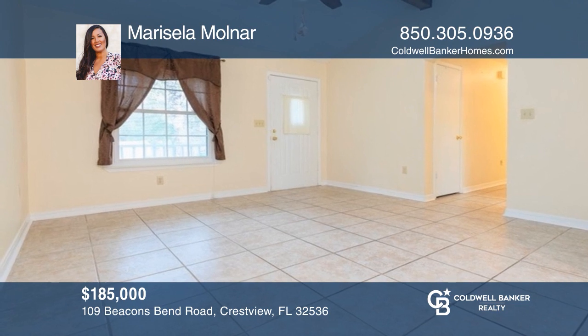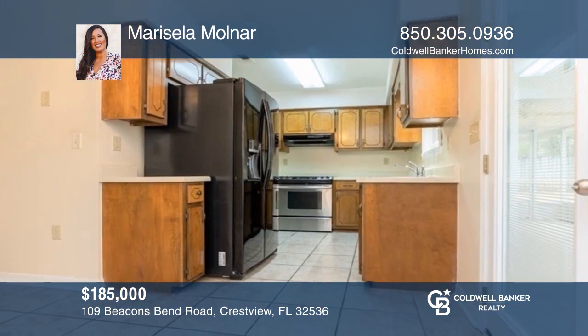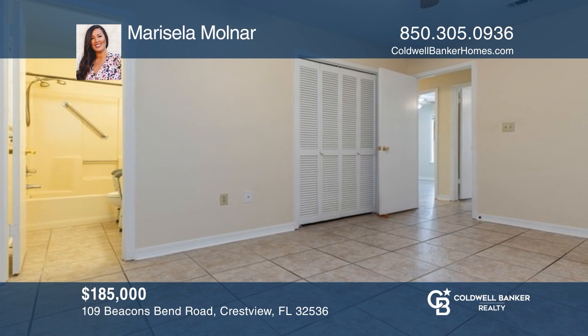Don't miss this 3-bedroom, 2-bath home in Beacons Bend. This home features tile throughout and upgraded appliances. The home has a whole house generator, a metal roof, hurricane shutters, and more.